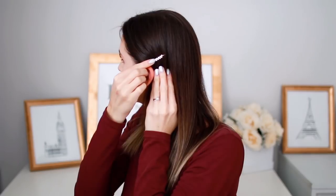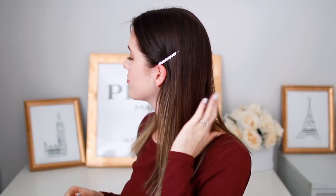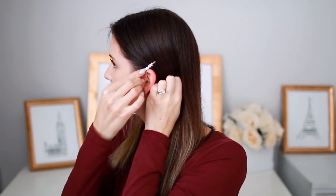So the first way, I'm just putting the barrette in behind my ear on one side, and I'm gonna do the exact same thing on the other side of my head. So it's just even on both sides, and this works well if you already had that center part and nice sleek hair, or it also goes well with curly hair, whatever you're working with.